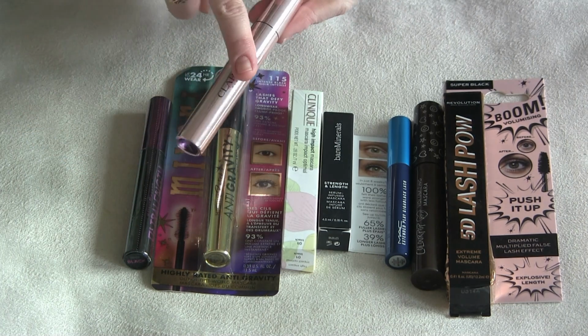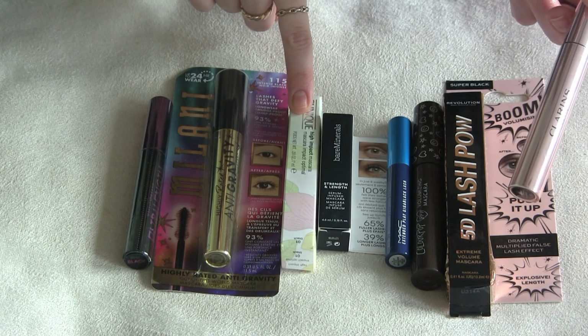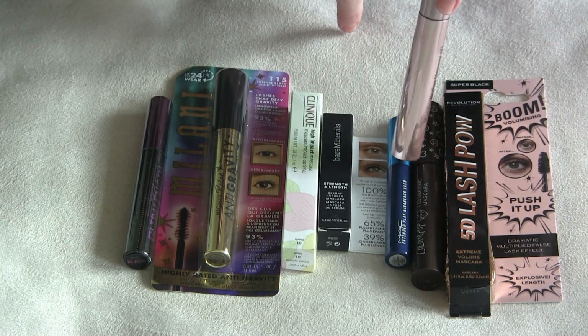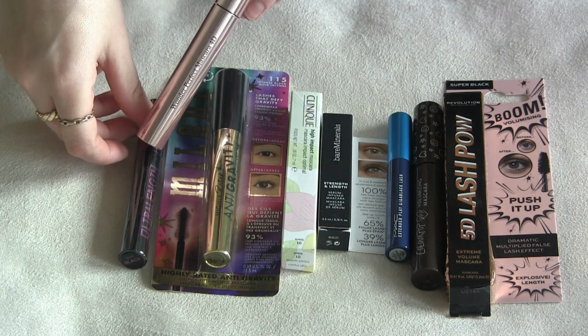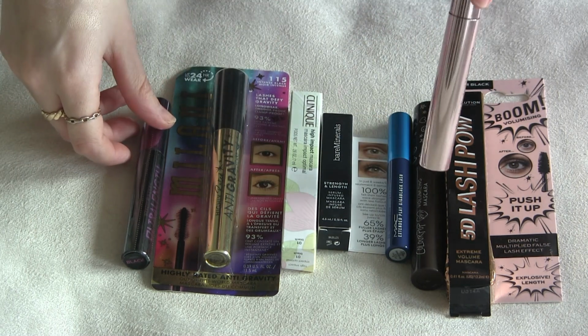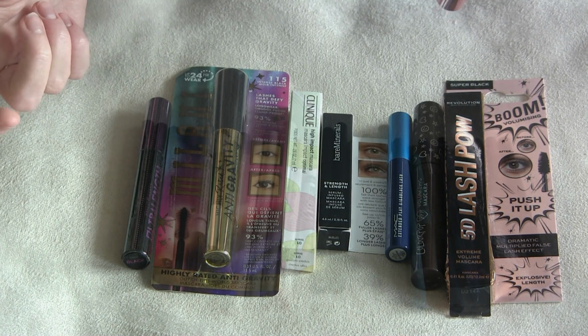This is not cruelty free from Clarins. Clinique is not cruelty free. Bare Minerals is not. MAC is not cruelty free. But Makeup Mecca, Milani, ColourPop, and Revolution is cruelty free.